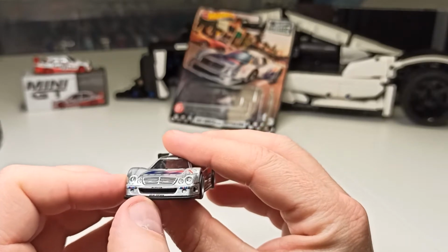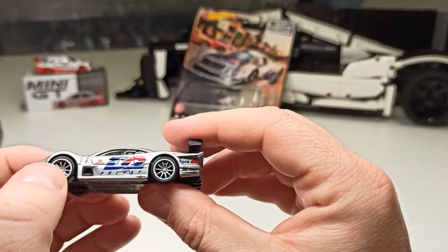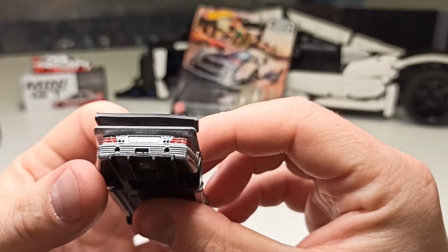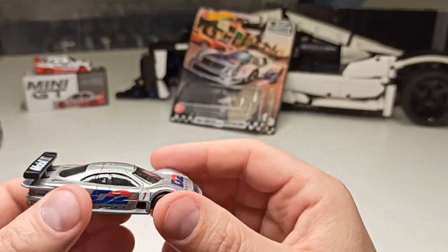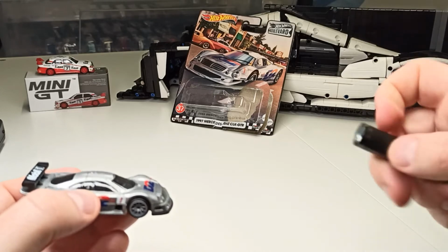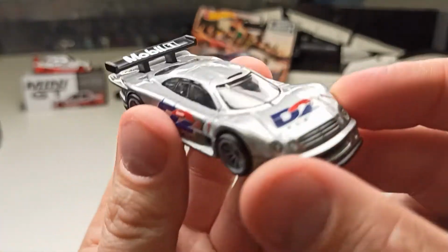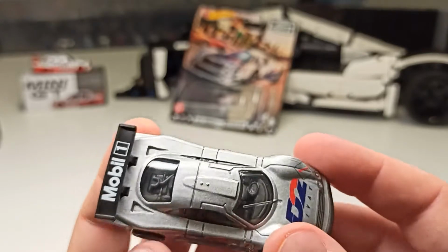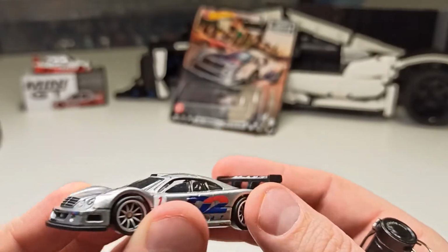It's not a perfect print. Mobile 1. What's here? I can't read. We have the details on the back, where a license plate would sit. There is the Mercedes star. You can take a look at the interior. I think you can't see anything because of these reflections. So you can see a steering wheel, and the driver's seat.